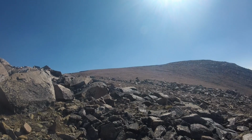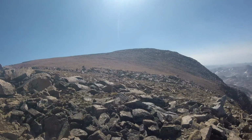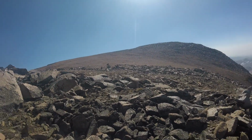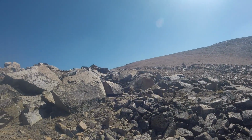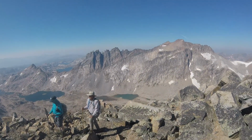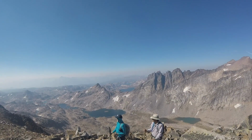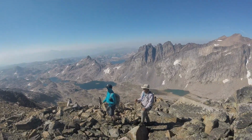Well, we finally made it to the top of the plateau. Now we just gotta scramble over to the summit. There's gotta be the summit over there to the right. GPS makes it look like it's tucked all the way back there. There's looking back where we came from. Over there, there's our lake way in the distance where we started this morning.